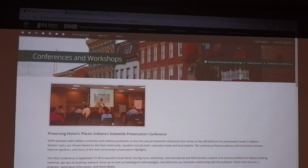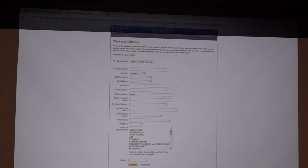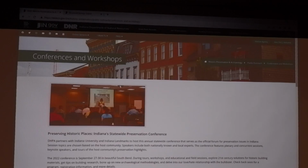So, all right. Going back, so that's the way you're going to survey. You're going to search in here. But if you're like, I'm still not finding the house, and I know it's important, a map would be so much easier, wouldn't it? Yes, it would.